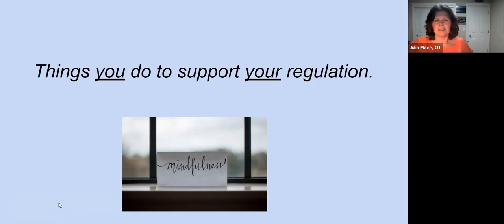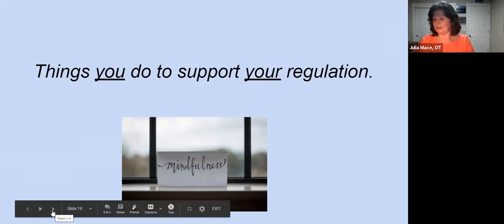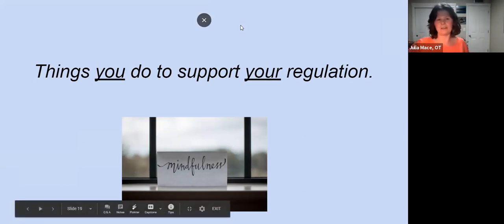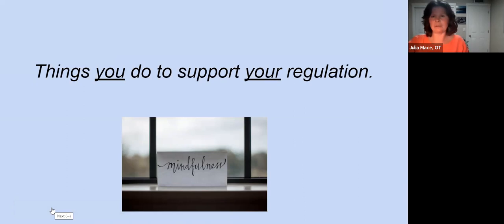So on the far left, under the label me, write down a few things that support your regulation. Think about habits that you have or activities that you commonly do. Or you can think about your environment. You know, what are some things that you find helpful in supporting your regulation throughout the day? For me, it is taking deep breaths, turning the TV off, not being too warm, having a window open, taking time to read.